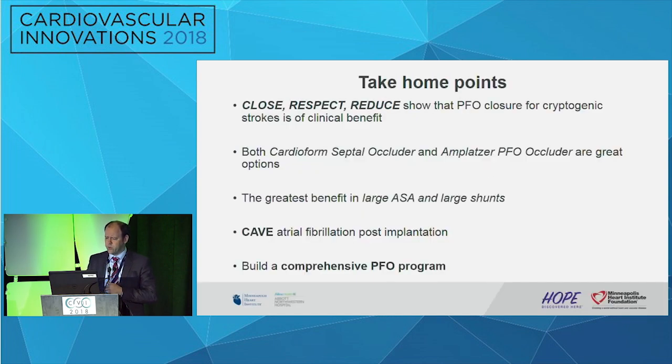So just as a take-home point, I think both the Cardioform device now from Gore and the Amplatzer PFO closure device are really good devices. They all showed good results. Again, you can argue about the statistics, but they're both effective. They seem to be showing the best benefit in large septal aneurysms and large shunts, and the Cardioform device now is also safe in septal aneurysms, so you can really choose both.